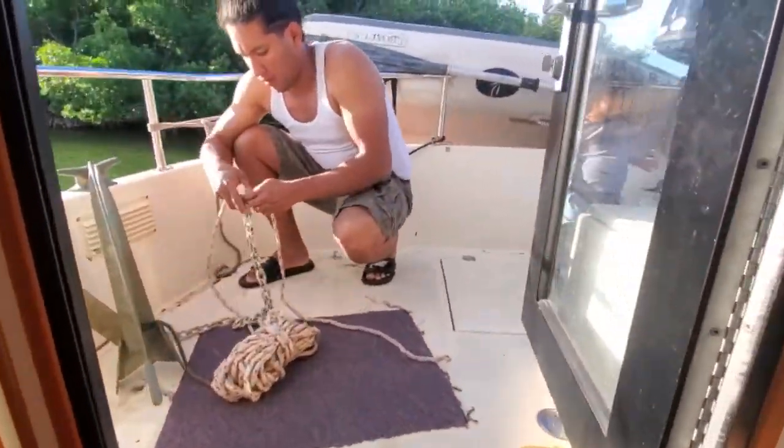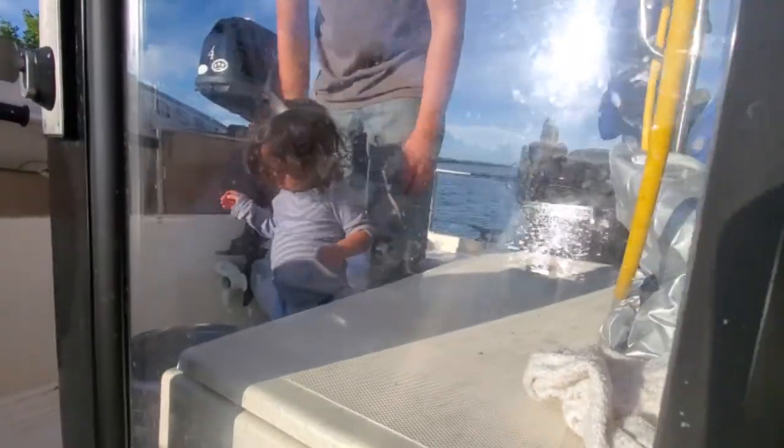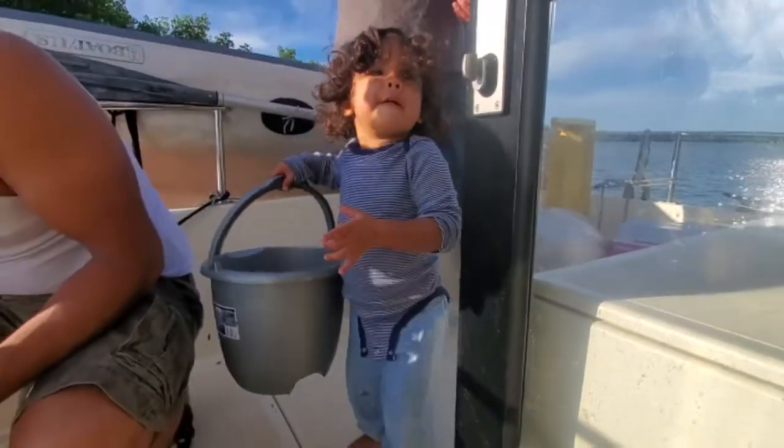Pancakes for breakfast. It is now 8:48 a.m. and we're cleaning up before we take off for the day. You're such a good helper. Oh, thank you.